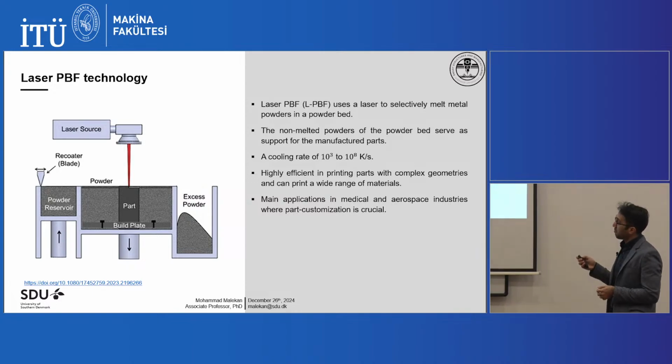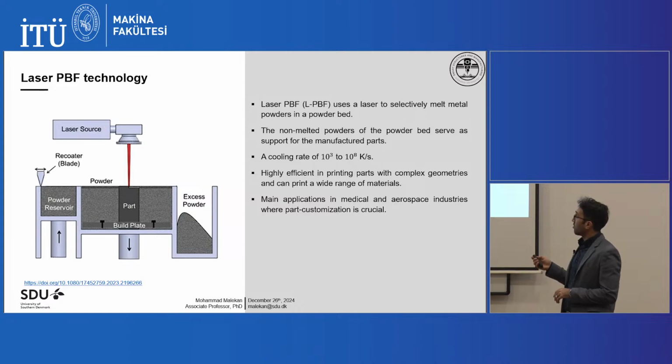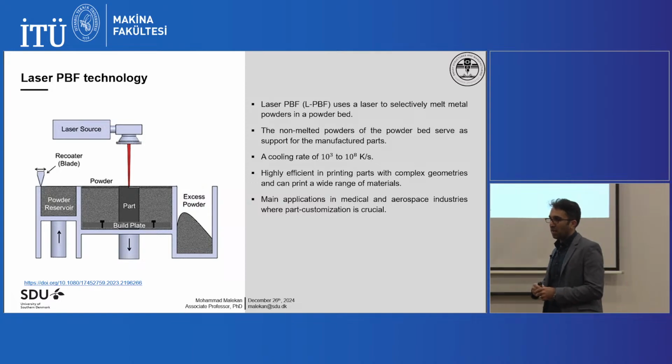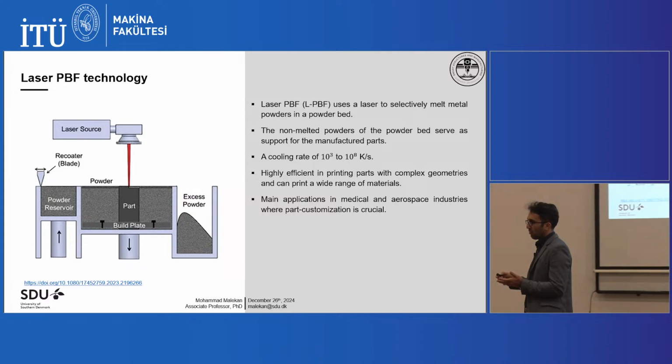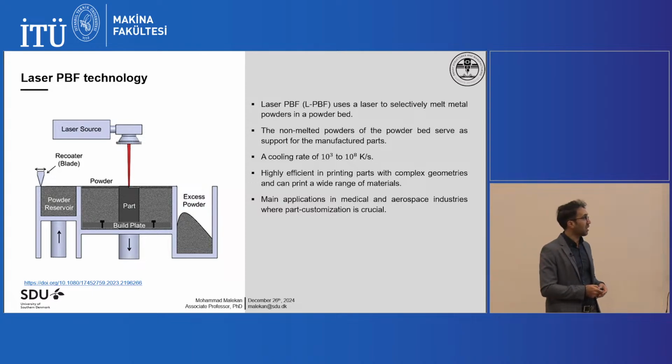We use a laser to selectively melt powders. We also have non-melted powders, which in some cases can serve as support for the manufactured part, though not in all cases. For example, if you have an angle of more than 45 degrees, then you need to have some supports, mainly to hold our part, the printed layers.